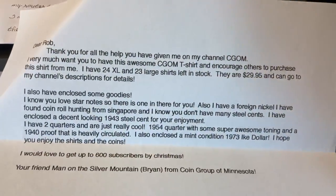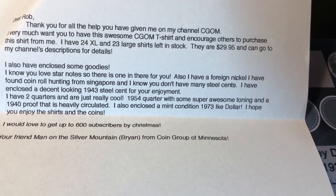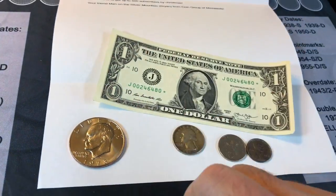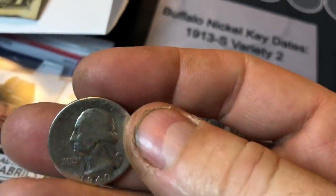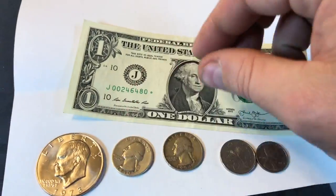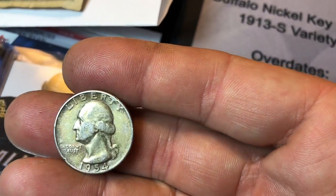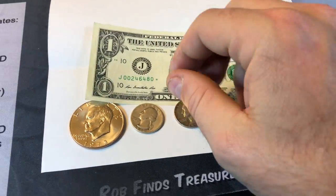Much love, brother. I have 2 quarters that are just really cool, a 54 quarter with some super awesome toning, and a 40 proof that is heavily circulated. Oh yeah, that sucker's been around the way for a while, hasn't it? That's my round the way quarter. It's the one for me. And then we got a 54 with cool toning. That is cool toning.